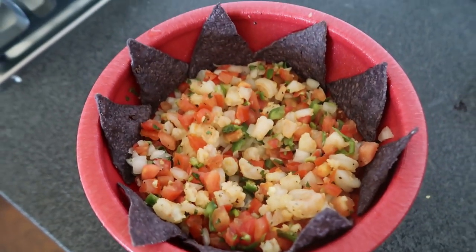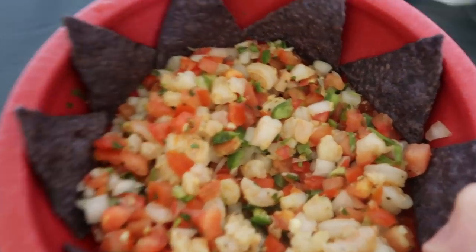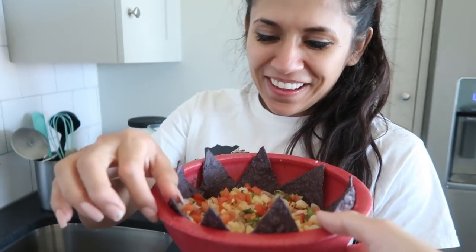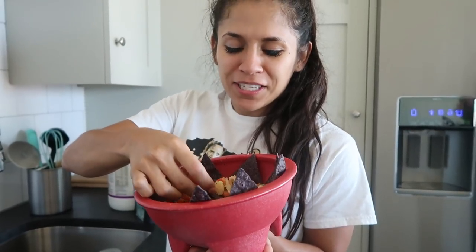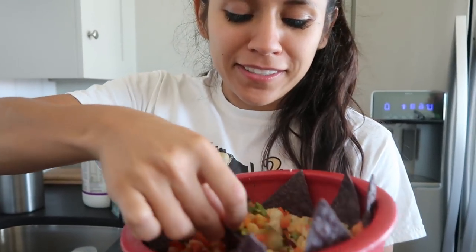Slash cooked ceviche slash, I don't know what you want to call it, but. You can't call it cooked ceviche. That defeats the purpose of being ceviche. Shh. Oh. It's fancy. I hope it's cooked. I'm just kidding, but you can't mess it up because it's already cooked. Shut up.